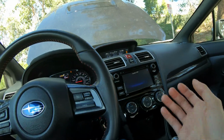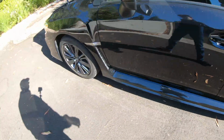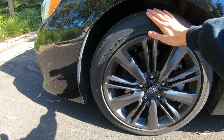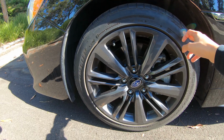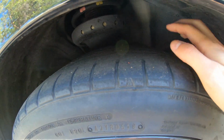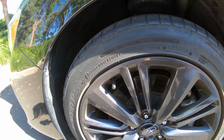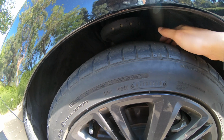I already talked about the infotainment system. Let me talk about the outside. Since I have a base, it comes with 17-inch wheels. This one is a 235/45/17. These are Dunlops. Tread wear is still pretty good for 35,000 miles. I do take it on the canyons pretty aggressively, so I'm surprised that this tire has not worn out yet.